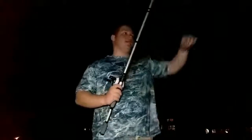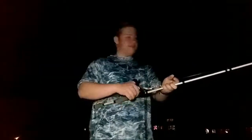Just please, during spawning season, don't keep them, because they need to go mate and make more babies, and that's how life kind of goes. They'll make babies, and then they'll produce more and more, and then they'll go off in the pond, have a good life, live to get this big or bigger, 10 plus, and then guess who gets to have the fun and make more videos for y'all for catching fish.